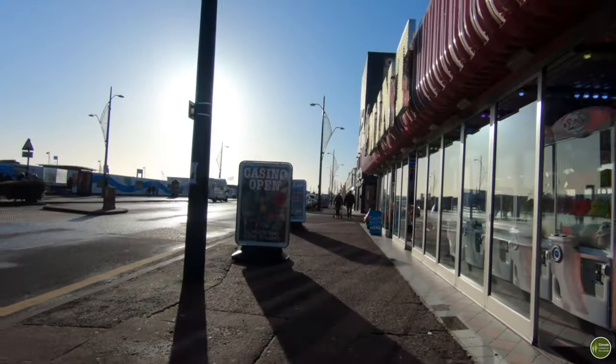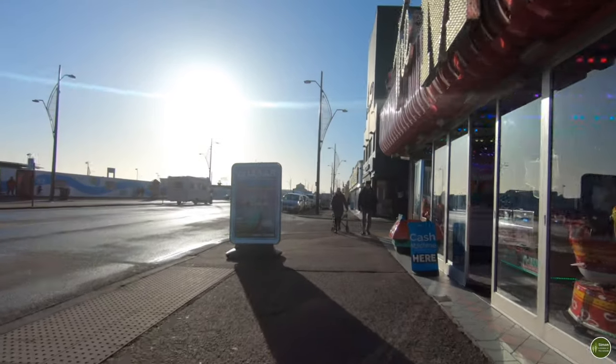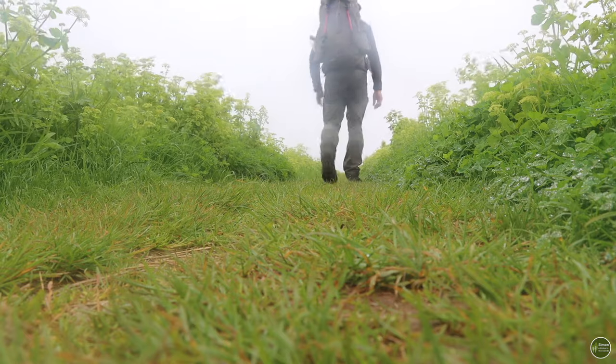Some other notable facts about Great Yarmouth: the fish finger was invented here back in 1952, and apparently Great Yarmouth exports spaghetti to Italy. It's the start of the trail if you're walking from east to west, and there are loads of accommodation options and shops where you can stock up on food and drinks and supplies before you set off.